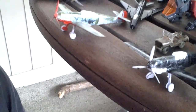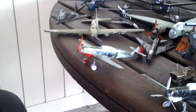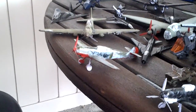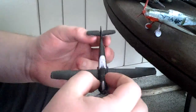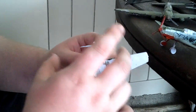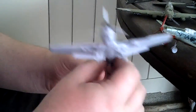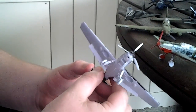We have BF-109s, E3, E4. What's the difference? Not much, you would say, from looking at it, but there is quite a bit of difference. This one would be a lot faster and more able, and was more heavily armed, as the cannons were bigger, and it would have more machine guns in the wing. The E4 was the version that was given to the Japanese Air Force.